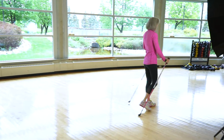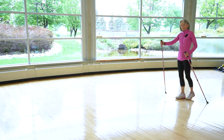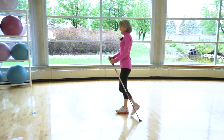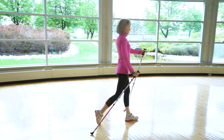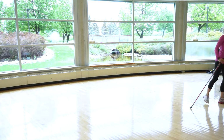Push, push, push. You almost want to think that you're lifting it a little bit off the ground like you're going to squish a bug. So you're going to squish the bug and push. Push, push, push. Pressure on that ledge. Push, push, push.